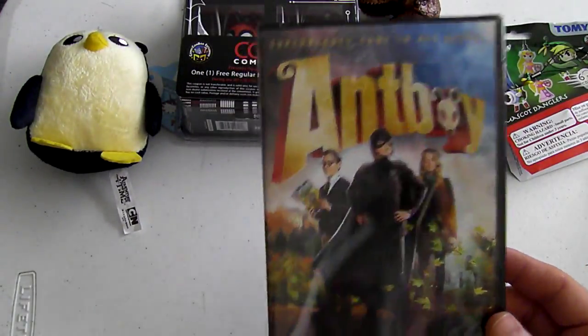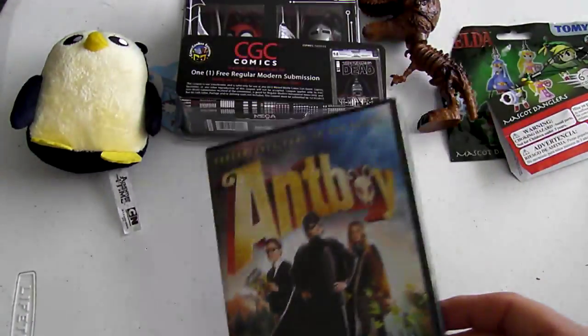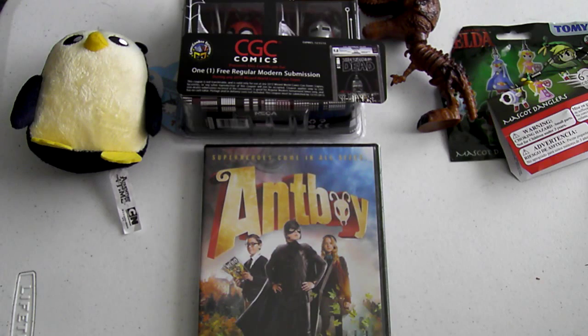Usually these rip-off movies are not good, and you know the rip-off movies I'm talking about. Every time a big blockbuster movie comes out, there's always some sort of rip-off right before it comes out, or something like that, that some small production studio's done, and yeah.